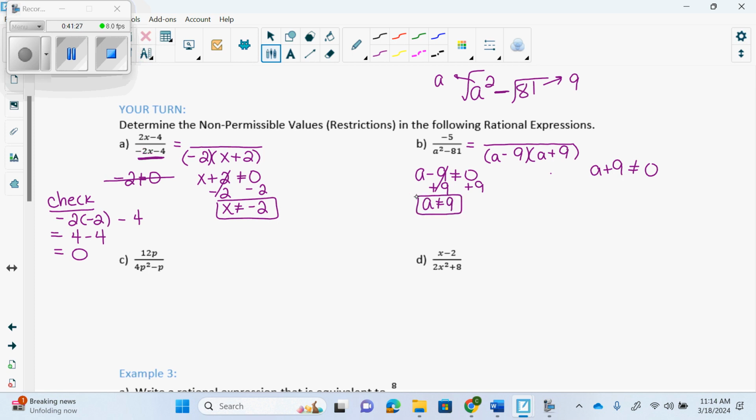One answer. This one I'm going to subtract 9 from both sides. So a can't equal -9. So now I just send it. I box it and send it and hope for the best. Do I do that? Do I just send it and hope for the best? No, I can check it. How do I check it?